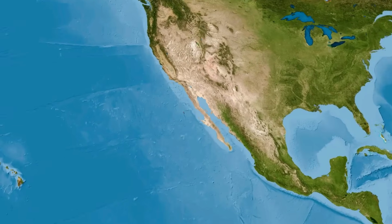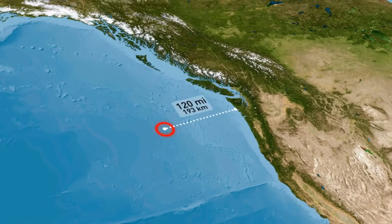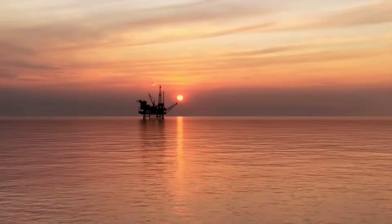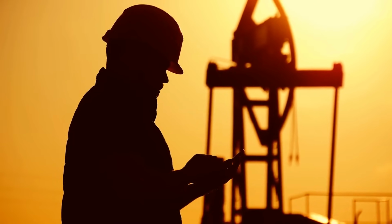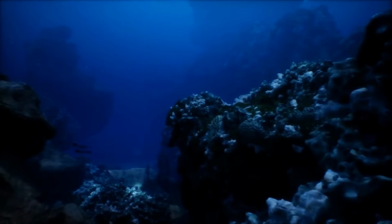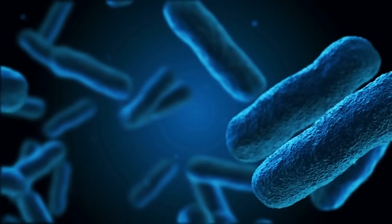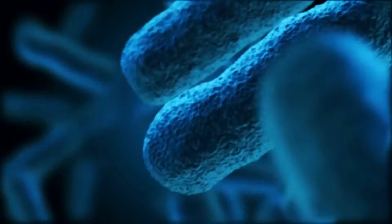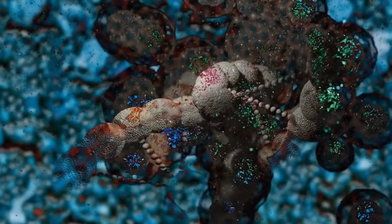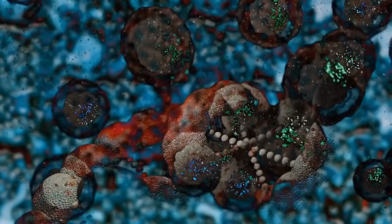Researchers collected samples of crust from a plate roughly 120 miles off of Washington's coast, drilling deep beneath the ocean's surface. What they found down there was remarkable. The life down there runs on a unique fuel, hydrogen. Yep, in the absence of sunlight, hydrogen provides the energy for all their biological processes. These microbes use hydrogen to transform carbon dioxide into organic matter. This matter and other byproducts, like methane, then fuel other organisms, creating a network of life.